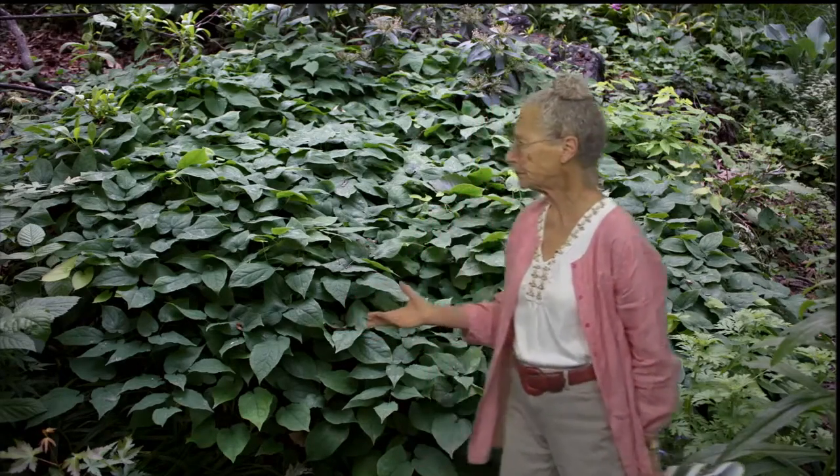Want to talk about dry shade? Because there is dry shade, and I even have it beneath those oak trees when we have dry summers. Epimedium is another perennial that will take that. I'm not going to say that it's always going to thrive if it gets terribly dry and you don't give it a little additional water every 3 or 4 weeks at least.